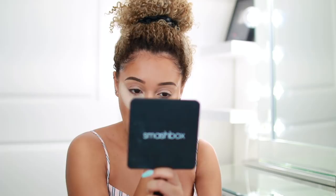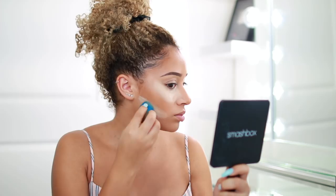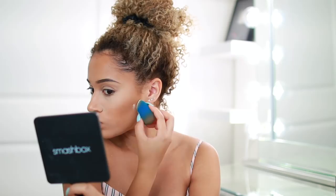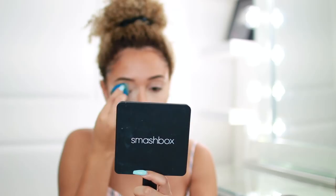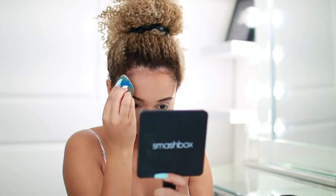I'm gonna put this under my eyes. And also just on my eyes really quick, just to set the concealer. And I'm just blending out the rest that's on my sponge on the rest of my face, just really quickly.